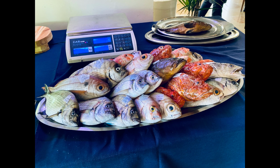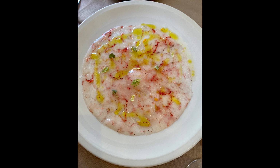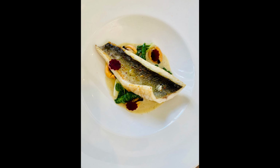Now this is a great place for foodies, and we treated ourselves to a Michelin recommended lunch at Tartaroon, which included various fish and seafood delicacies.